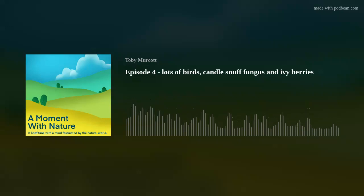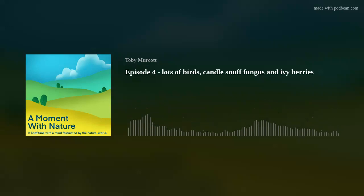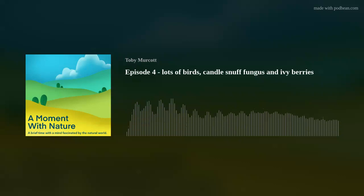It's time, I think, to talk ivy berries. I'm looking at a selection of ivy-covered trees at the side of a path, and the ivy is full of berries. Some of them are green, and some of them are dark purply black. And ivy's really got a clever trick up its sleeve.